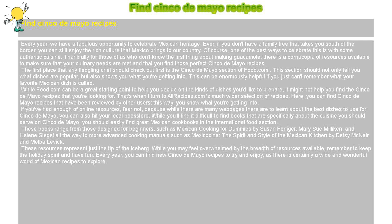The first place that any fledgling chef should check out first is the Cinco de Mayo section of food.com. This section should not only tell you what dishes are popular, but also shows you what you're getting into. This can be enormously helpful if you just can't remember what your favorite Mexican dish is called.